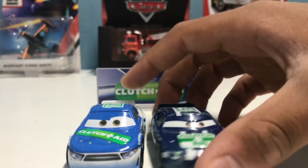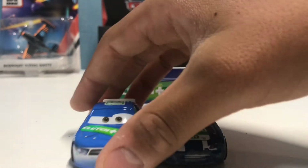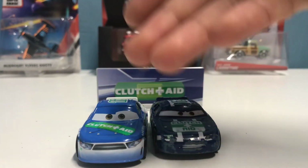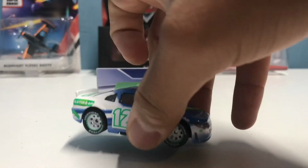takes a lot more area up in Dino Draftsky, because there's only little parts and stripes that the white colors in on Kevin Shiftright. And he definitely looks very angry, while Dino Draftsky just looks very relaxed and happy. So I would definitely prefer him over Kevin Shiftright.